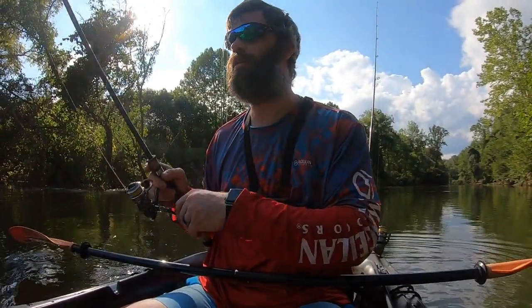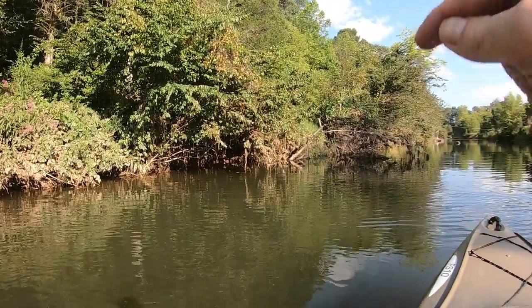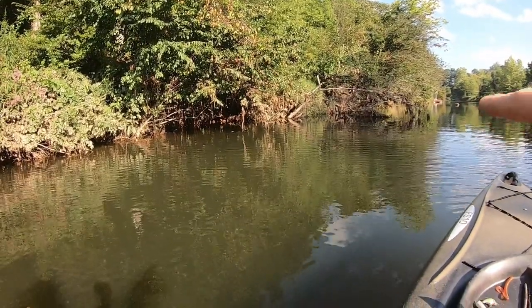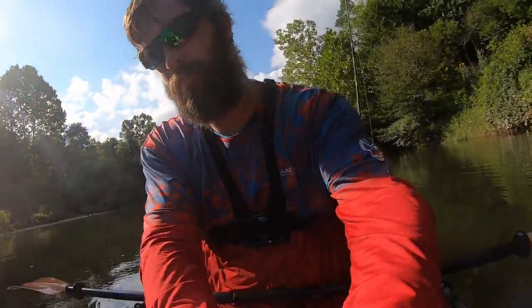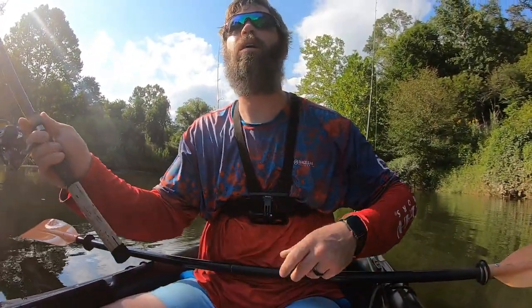Oh, this is just ridiculous. Just threw the worm through all that stuff. It went down in the water. I hooked the fish, pulled it up all the way through the limbs and out, and then he jumped off. And then I hooked another one and got it all the way back to the boat before it came off. This is just ridiculous.